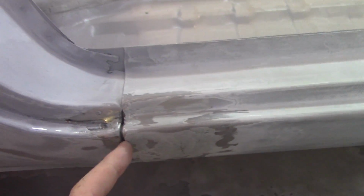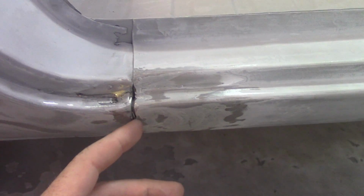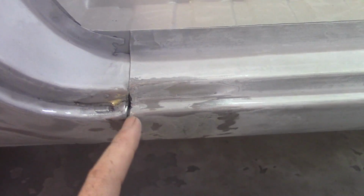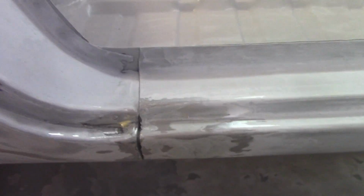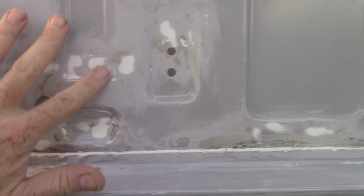Again, I do intend to put some seam sealer in here, but that won't be until after I get it epoxy primered so I can get the epoxy in there. I also feathered in a lot of this paint, so hopefully that won't be too noticeable. I also got some filler in here that still needs some work. Obviously these nooks and crannies are painful.